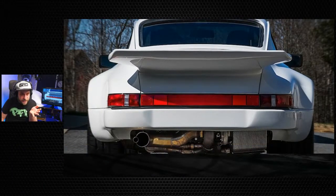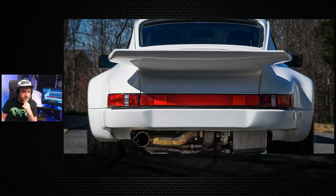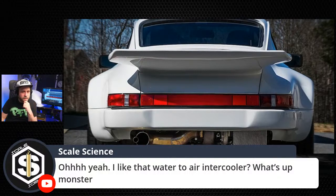Okay, so that's the air filter? Is that big rectangular thing the air filter? Because it could be. Just don't drive it in the rain. But yeah, I guess it's a water to air intercooler, maybe. But wouldn't they put the water to? Oh, okay. I guess. Yeah, maybe.